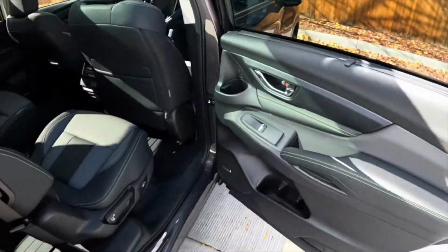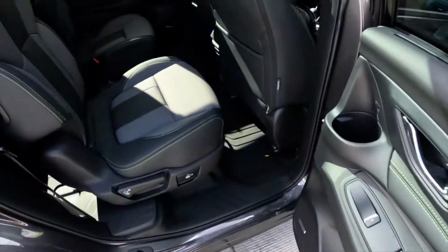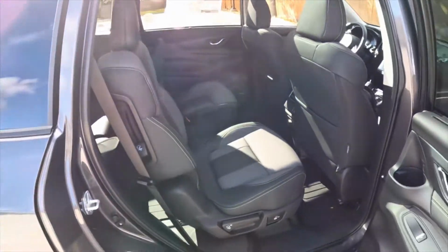There's really nothing new on the passenger side rear. It's a nice place to be. But there's not much to talk about back here that you haven't already seen.